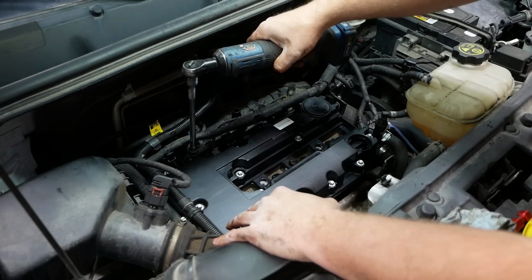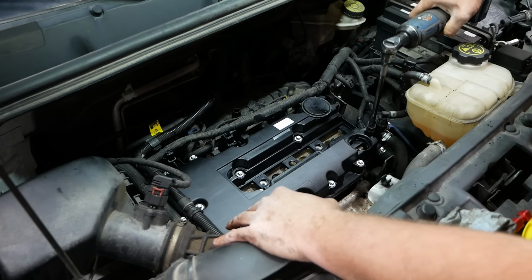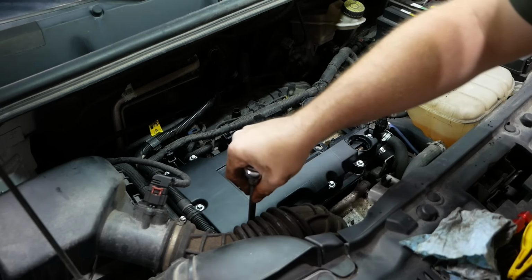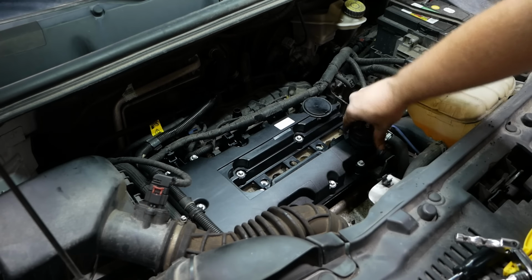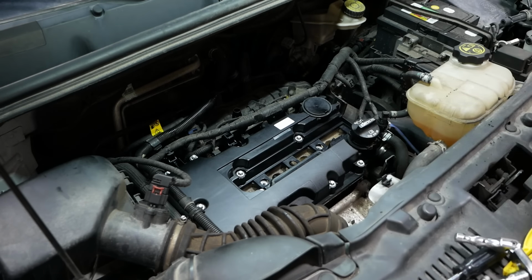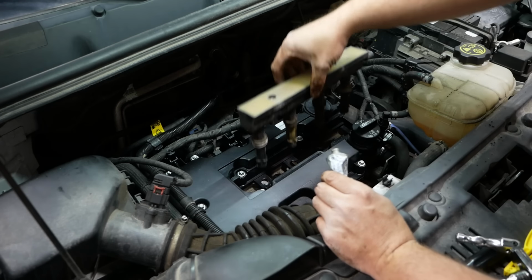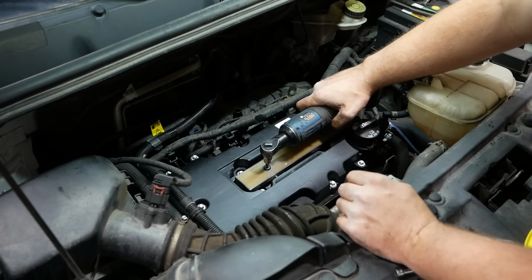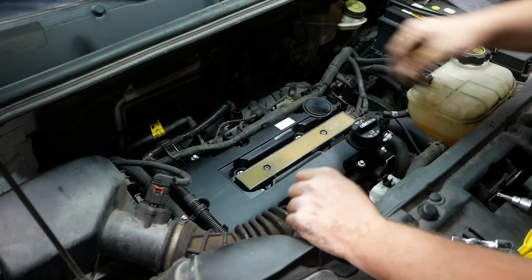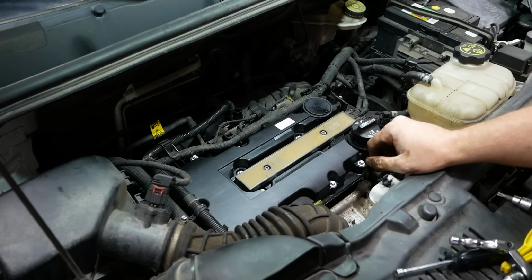There's a torque spec for these. I think it's like 8 Newton meters. It's basically just hand tight. We do have to transfer our oil filler from the old valve cover, like so. Okay, that's it. Oh, where's my dipstick? There we go. Can you believe the book time on that is 1.1 hours?